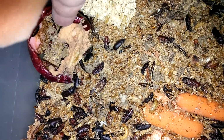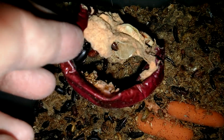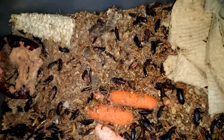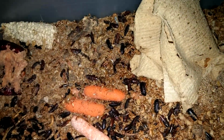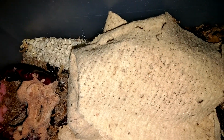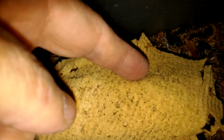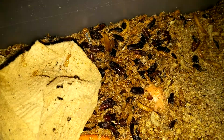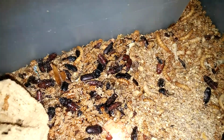This apple was given to them about 10 days ago, and that's all that's left in there. They eat that up pretty good. But mealworms are hard because they will eat their eggs. This little paper towel is in here because some of them like to lay their eggs on there. And I don't see any eggs right now. Yeah, there's a couple. If you look real close, see those little white specks? But because they lay them on stuff like this, they eat them. So, anyhow, they're a little on the neglected side.